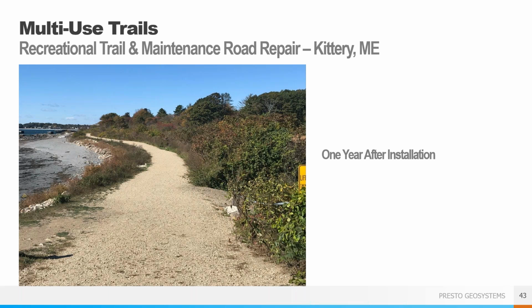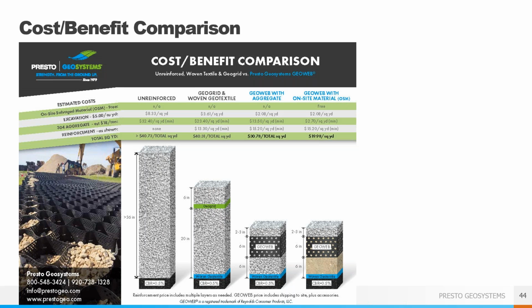system and local beaches. One of the biggest questions we get is about cost. No surprise there, especially if this is a new technology for you or your area. Having an idea of how much the GEOWEB system costs compared with other stabilization techniques is very important.